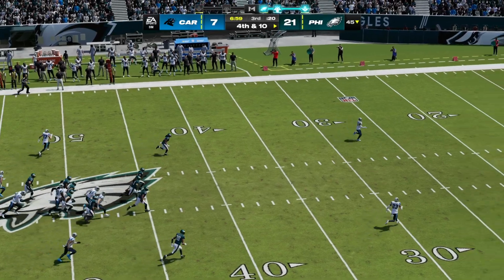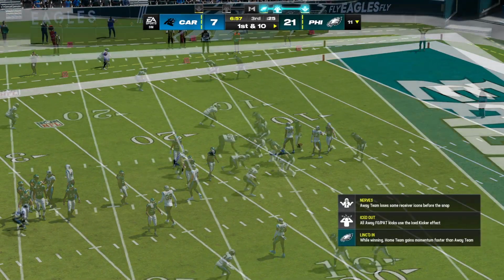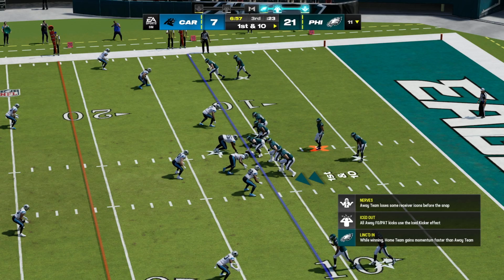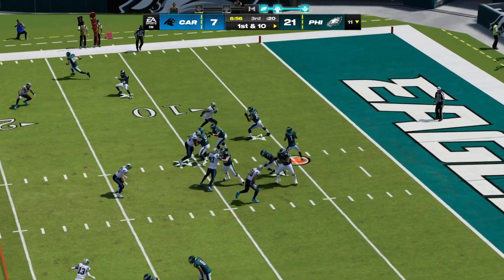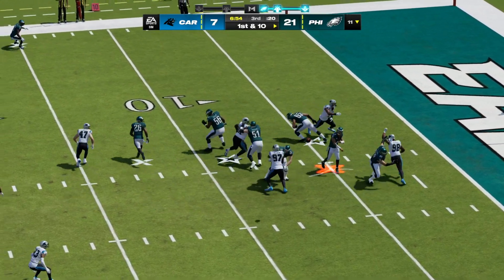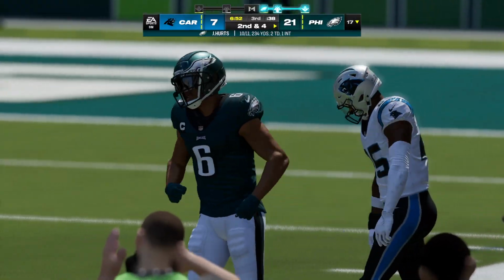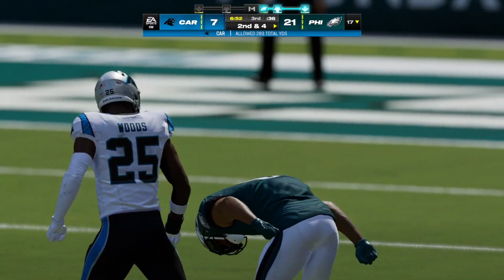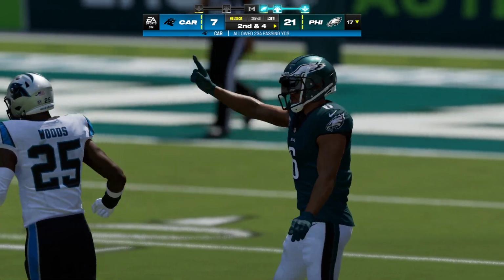Averaging over 50 yards a punt so far as this one's away. Fair catch called for and collected right at the 10-yard line. The Eagles offense set to begin their next drive. On 1st and 10, it's Hurts. It's caught, Smith. And out of bounds across the 15-yard line. And that's good for a gain of 6, and it's 2nd down.